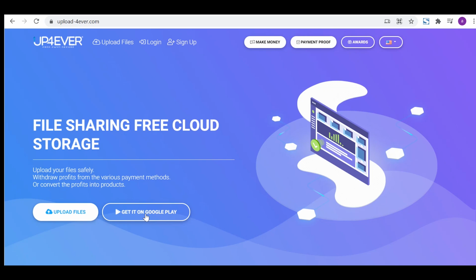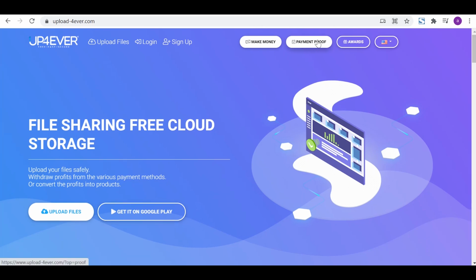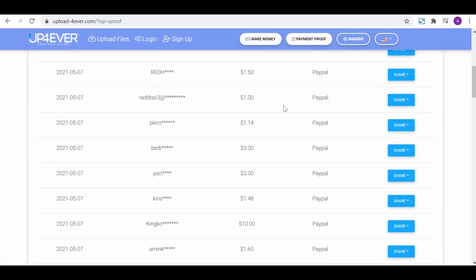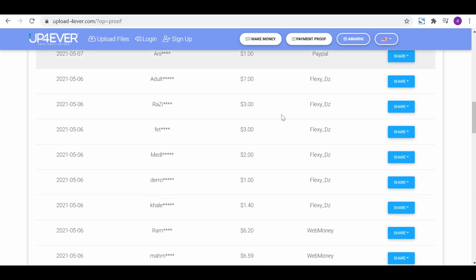Another feature I know you will like about this website is that it's accessible from anywhere in the world, so it will work no matter where you are coming from. Finally, if you click on payment proof, you'll see that people withdraw money from this platform on a regular basis, proving that it's not a scam.